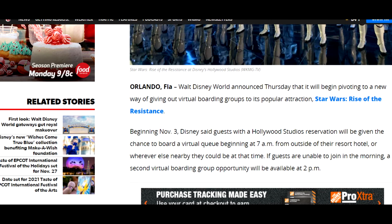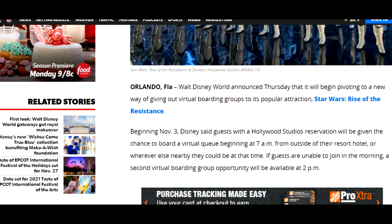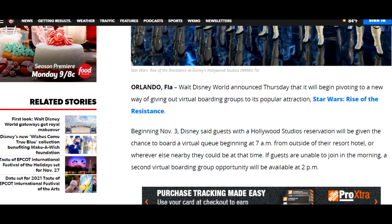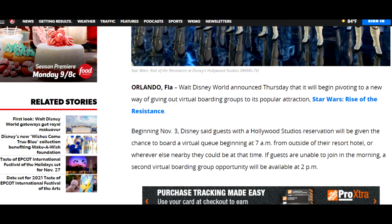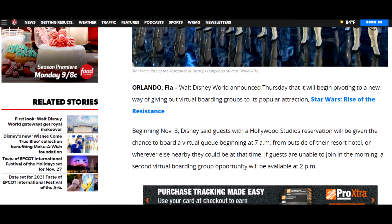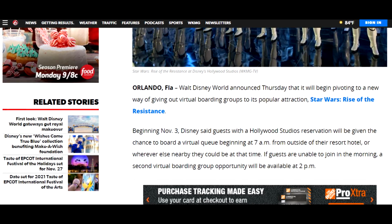However, for the 2 p.m. slot, if you want to get a reservation for that time, you do have to be in the park, which makes sense because most of the people going to the parks are already in there by 2 o'clock. So there's no worry about overcrowding in such a quick amount of time.